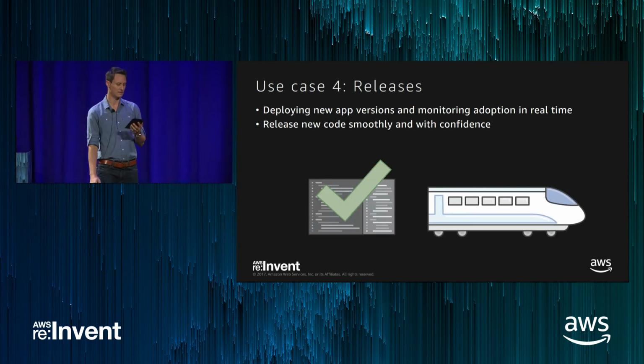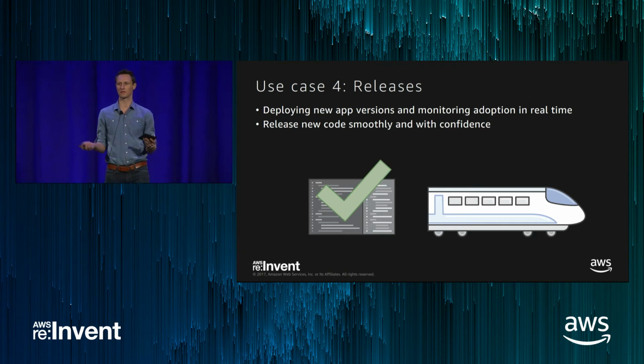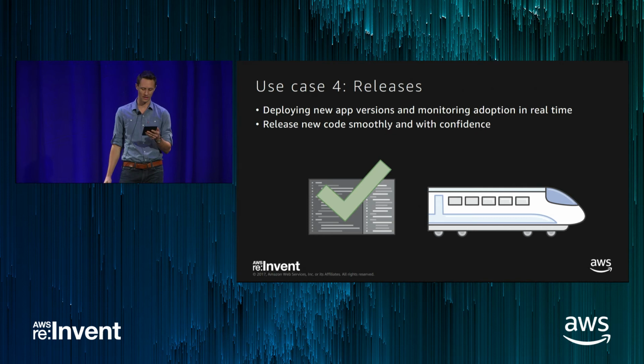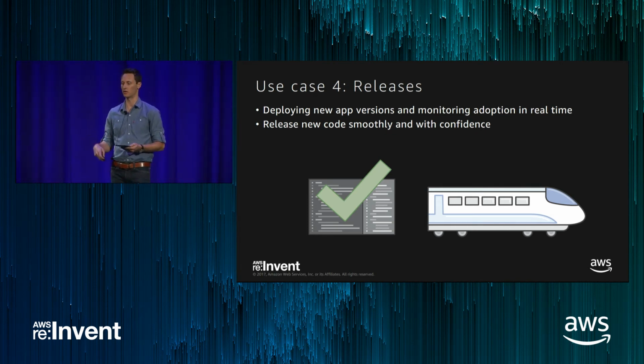The next use case is for releases, for deploying software updates to the app. Deploying mobile app updates can be tricky, as some of you may know, when you have to consider that it's worldwide, there are various configuration options, and the backend services could be changing at the same time underneath. So it's really important to be able to monitor and see the status of your deployments as they're getting rolled out around the world.